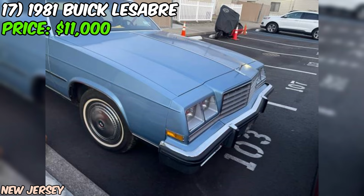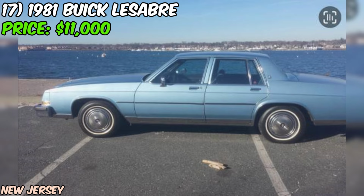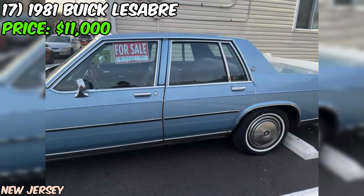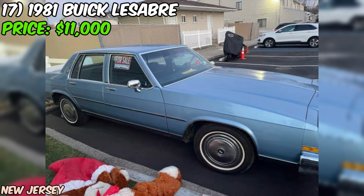First off, can we just take a moment to appreciate the fact that this LeSabre has had only one owner throughout its entire life? That's right, just one lucky individual has had the pleasure of driving this car for the past 40 years, and it shows in the car's incredible condition. The seller mentions that it's been garage kept, and it really shows. The blue paint is still shining like it's brand new, and there's not a scratch or ding to be found.